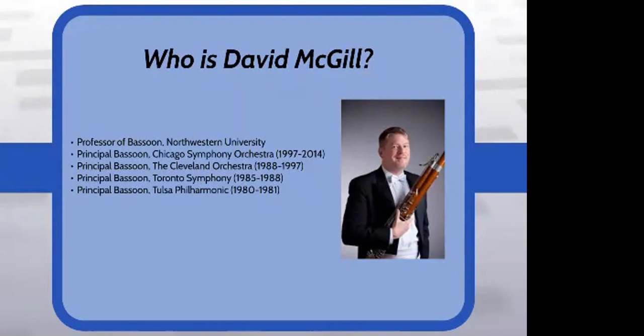And just as sort of a disclaimer for the entire presentation, while this note grouping method comes from Marcel Tabuteau, I personally did not study with Marcel Tabuteau, and neither did David McGill, but it's something that has been passed down through his teachers, and that I think he, through research, has been able to codify well.